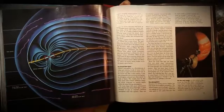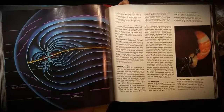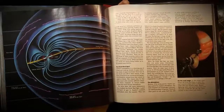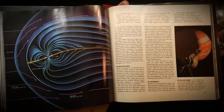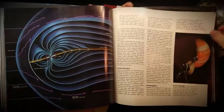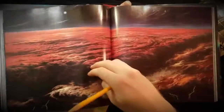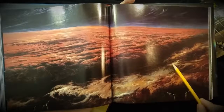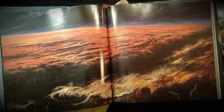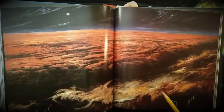Because of its strong gravity, Jupiter has kept much of its original atmosphere. The bulk of Jupiter's air is hydrogen, with helium making up about 10%. There are other gases as well, gases that may also, oh wow, let's let that sentence linger for a minute. In light of this view, I really like this.